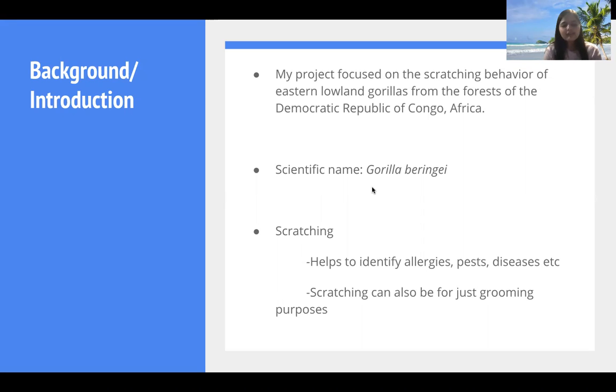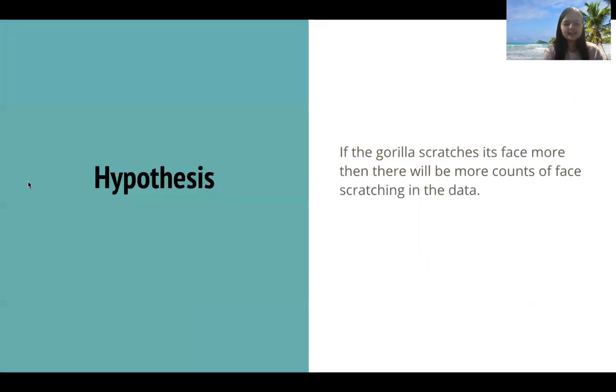So I feel like scratching is a really important behavior to study, and it can help to figure out the health of the animal and to help them if there's something troubling them. And at the same time, scratching can also be just for grooming purposes or just habitual. So it can also be just that this animal is scratching out of habit or just for grooming, so it's nothing to worry about. It can be anything, but it is something to observe. Okay, and then my next slide.